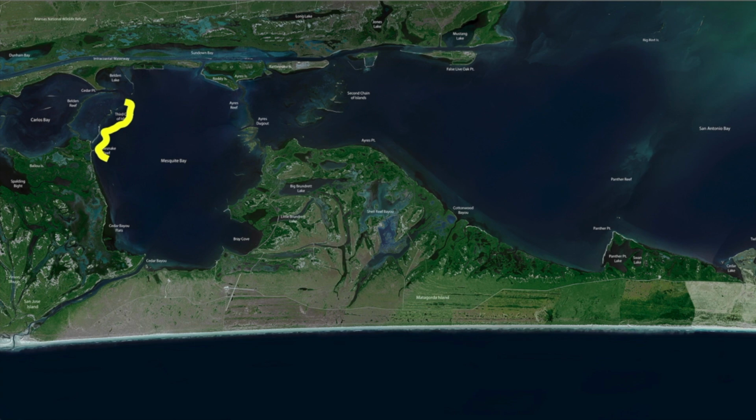Now, if you can get on the inside of this shell bar here at Belding's Reef, you can. That's not a problem. It's got a little cut through there. If you know where that cut through is, get into it. If not, come all the way through the old ICW there by Belding Lake and pop out into Mesquite and come around into the third chain and get into it that way.